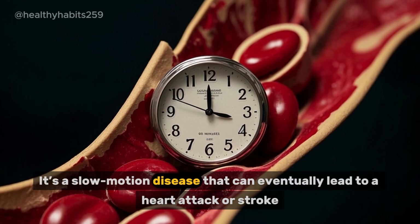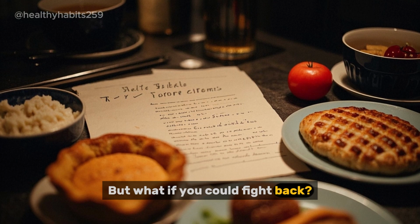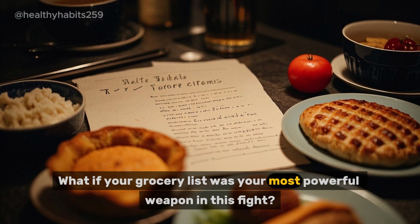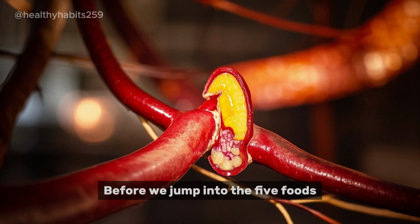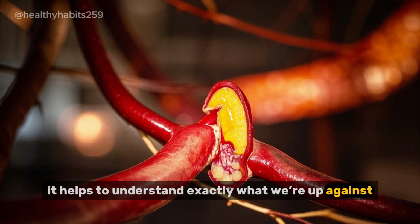It's a slow-motion disease that can eventually lead to a heart attack or stroke. But what if you could fight back? What if your grocery list was your most powerful weapon in this fight? Before we jump into the 5 foods, it helps to understand exactly what we're up against.